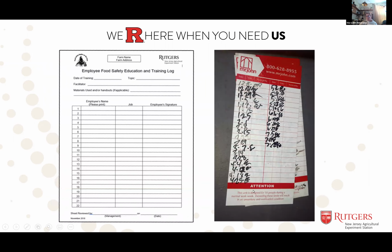So here are two examples of records. The one on the left is one of our templates that we have available on our website. You could see it's got the farm name and address at the top. This is for the employee worker training. So we've got the date of the training, the topics that were covered, who gave the training, and then if any materials were used. And then there's space there for the employees to print their name, write down their job at the farm and the employee signature, and then the space at the bottom for management to review and sign off on that.